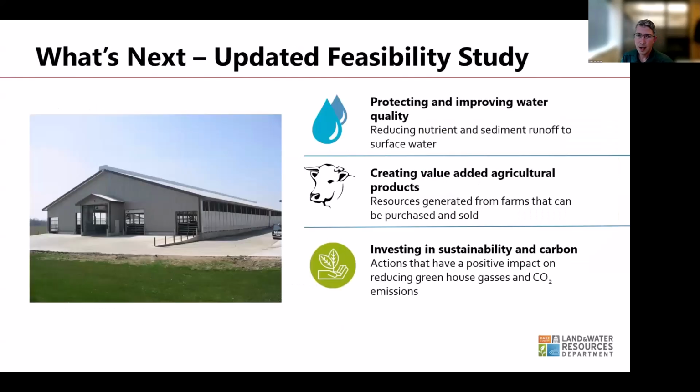All right, so the next steps, where we're at right now on this journey of looking at manure management as a solution, is that we currently have a feasibility study that we decided to redo. Our first one was done back in 2010. We decided to update that to look at a lot of different components. We've shifted those three pillars that I had at the beginning of the slides to looking at protecting and improving water quality, which was still the same, but we were shifting the one on farm sustainability and economics to really look at creating a valued agricultural product on the back end.